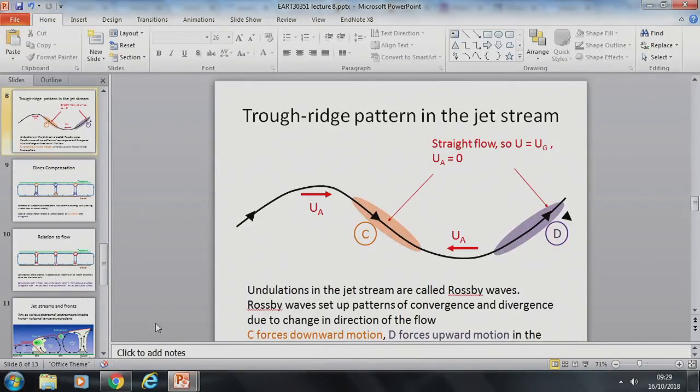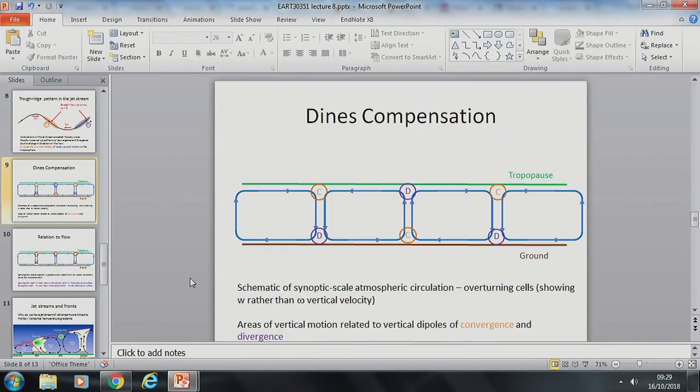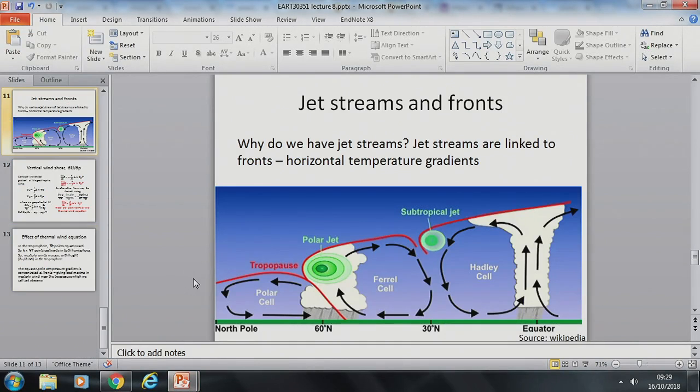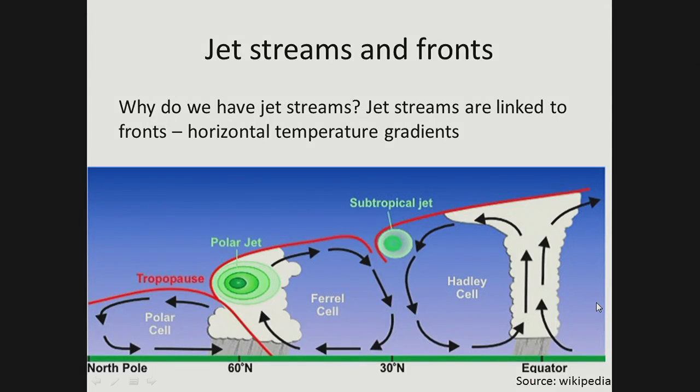Okay, so there's convergence and divergence patterns. Now I want to turn and look at jet streams in a bit more detail. I've talked about jet streams, but why do we have jet streams? We know that jet streams and fronts occur together, with horizontal temperature gradients, and now we're going to try and ask why.